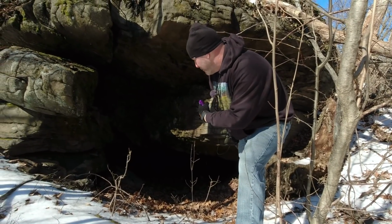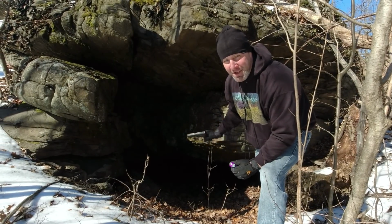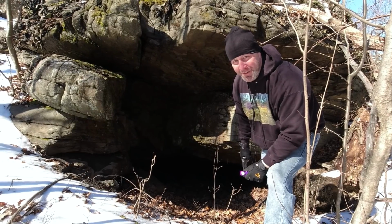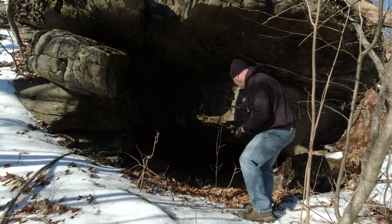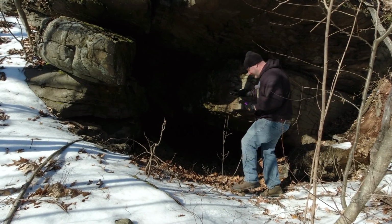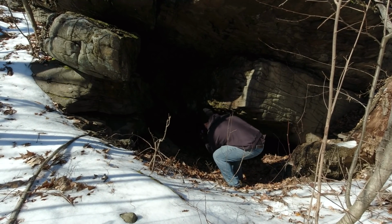So we came across what appears to be some type of cave, hopefully not a bear den, and going in protected just in case. I want to check it out and see if it is worthy of a return visit, so hopefully I don't encounter anything. Wow, there's heat coming out of here. That's already inviting.